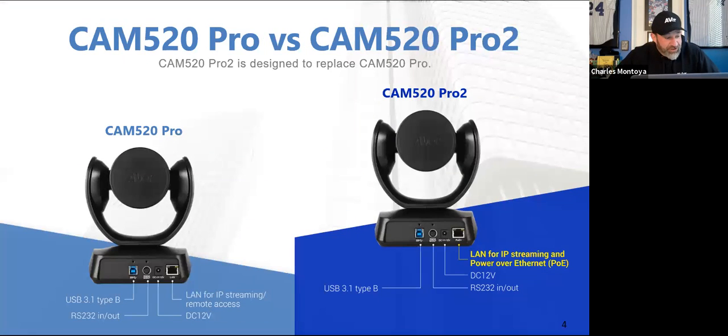So let's start off with what's the difference. Charlie, why did you launch a CAM520 Pro2? Well, first off, we knew we needed to make some changes in our chipset, right? We knew we needed to prepare for the future. We know that there's a lot of new AI technology that's coming out. We want to build for it. We want to prepare for it. We want to get ready for it.